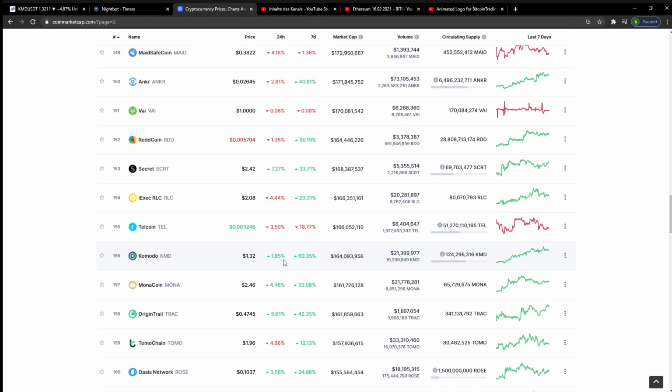You can see on the daily 1.8%, and you can see, guys, and that's very cool, on the weekly 60% for Komodo on 7 days. That's really nice. That's really nice against Bitcoin. So if you are trading Komodo momentarily, you are making more profit than Bitcoin.